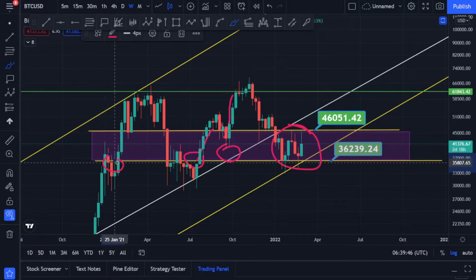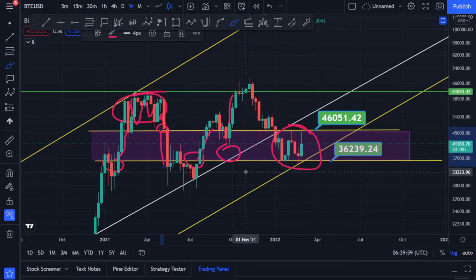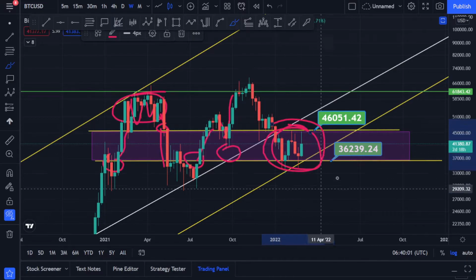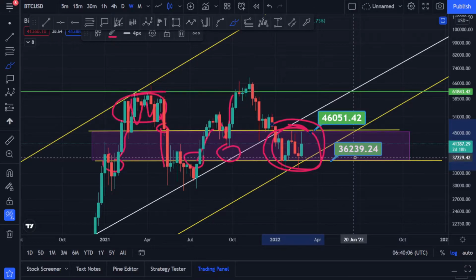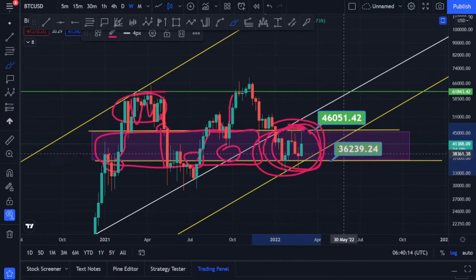Same goes over here. When Bitcoin broke this level, the 36, it just rallied towards the upside, and then it just did its consolidation, accumulation, whatever you want to call this area. And then once it broke down, it just came towards the downside. So this is the first time we are seeing a strong consolidation going around between the 36,000 to 46,000 price level. Okay, so in the past we didn't really have any of this accumulation going around in this area.